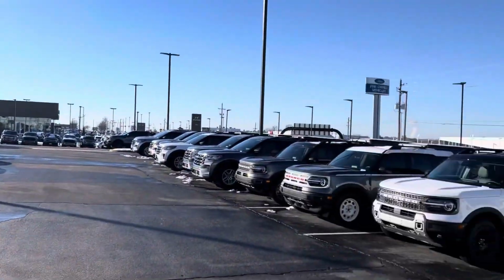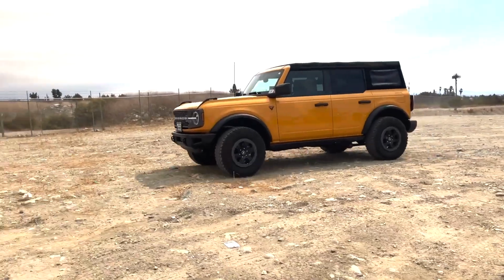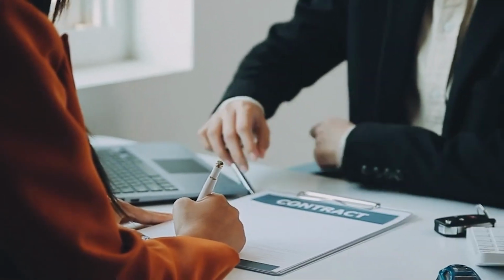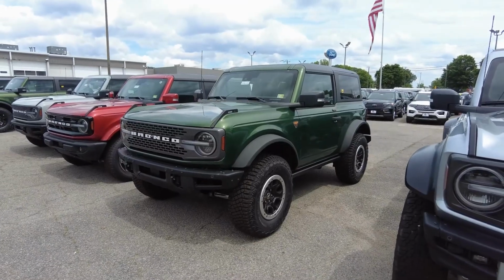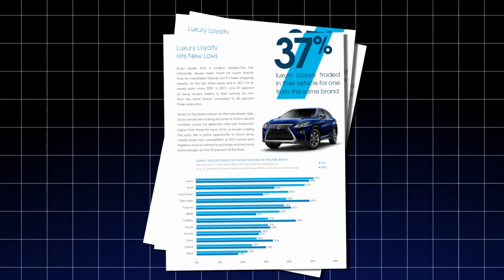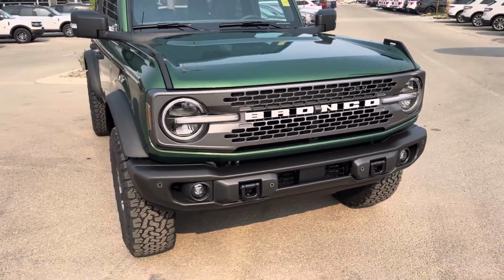Some dealerships are offering substantial rebates, while others have rolled out zero-interest financing promotions to make the Bronco more appealing. Despite these efforts, many customers remain wary, fearing further depreciation and the ongoing reliability issues that have plagued the model since its reintroduction. For those considering purchasing a Ford Bronco, the risks are becoming increasingly apparent. While steep discounts may make it an attractive deal on paper, the uncertainty surrounding its long-term reliability and resale value makes it a risky investment.